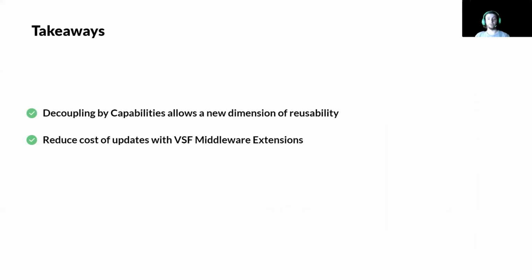So we had a lot of information already. Let's break it down a bit into a few takeaways. Firstly, we saw that decoupling by capabilities allows for a new dimension of reusability, which means that you can take and swap different PBCs around and combining and reusing them in different ways, you will end up with something new and hopefully exciting. Secondly, reducing the cost of the updates with Vue Storefront middleware extensions. As we know, this is a very important topic for developers, and having clear extension points is something that allows you to pull the updates without much of a hassle.